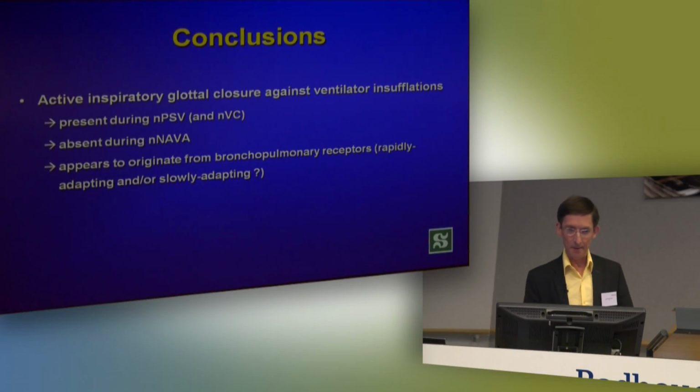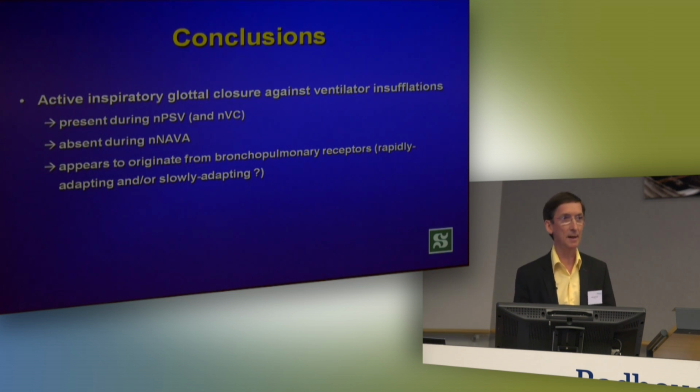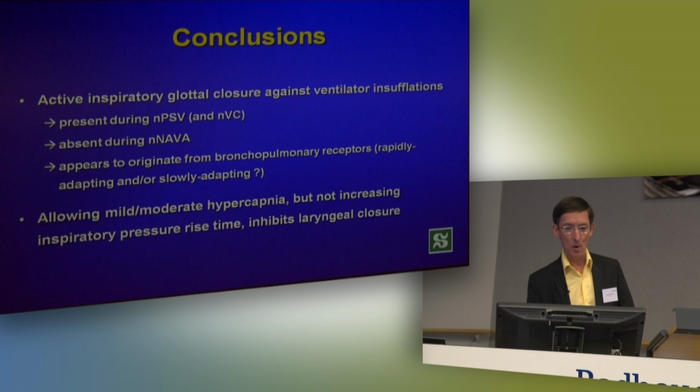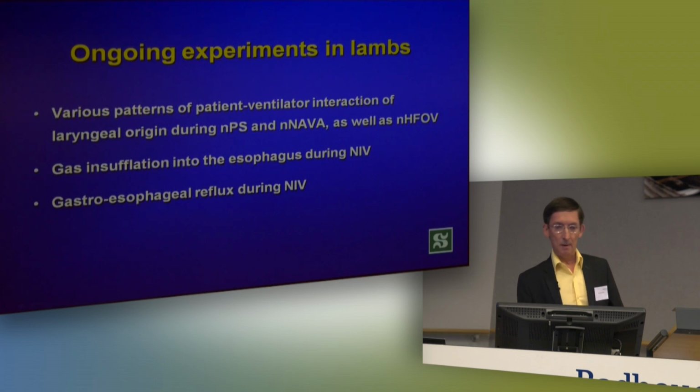So in conclusion, active inspiratory glottal closure against ventilator insufflations is present during nasal pressure support and nasal volume control ventilation, is absent during nasal NAVA, and appears to originate from bronchopulmonary receptors. But we still don't know if it originates from the rapidly or slowly adapting receptors, because we don't have any way to test that in non-sedated lambs. I have to underline also that all experiments are performed in healthy, full-term lambs in the first week of life. Allowing mild to moderate hypercapnia, but not increasing the inspiratory pressure rise time, inhibits laryngeal closure, which may be of clinical relevance.